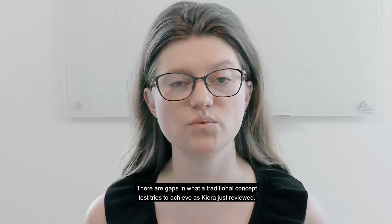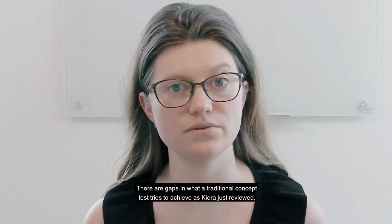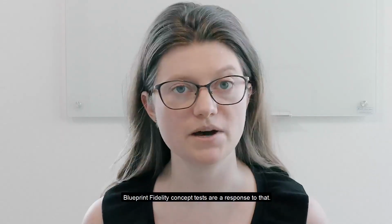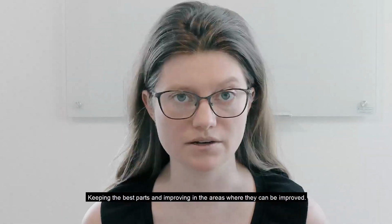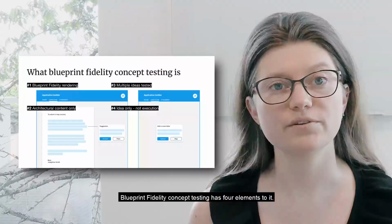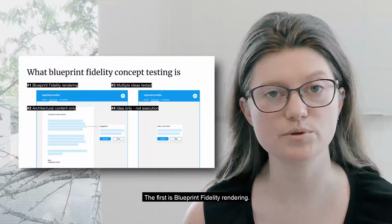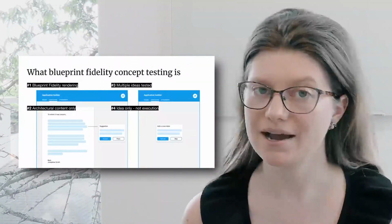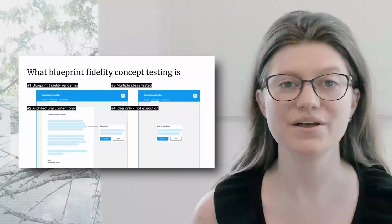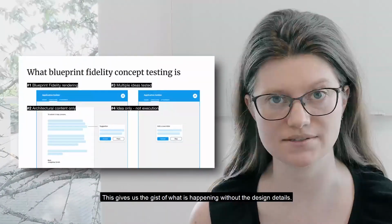There are gaps in what a traditional concept test tries to achieve, as Kira just reviewed. Blueprint Fidelity concept tests are a response to that, keeping the best parts and improving in the areas where they can be improved. Blueprint Fidelity concept testing has 4 elements to it. The first is Blueprint Fidelity rendering. As you can see, it looks like a design version of a blueprint. This gives us the gist of what is happening without the design details.